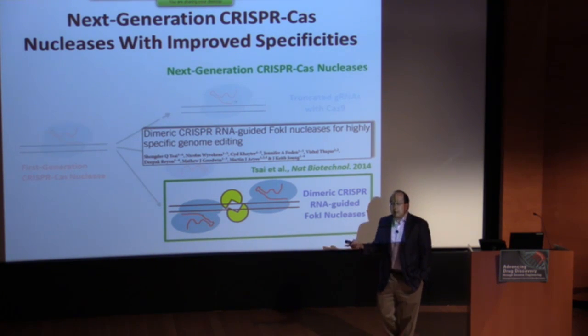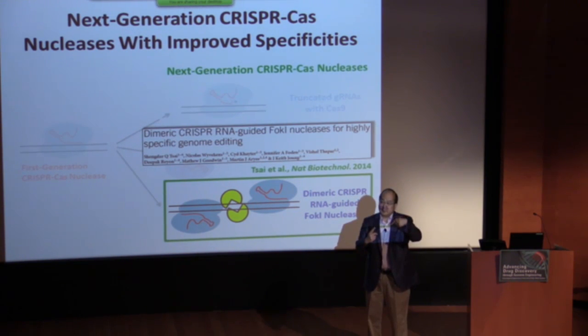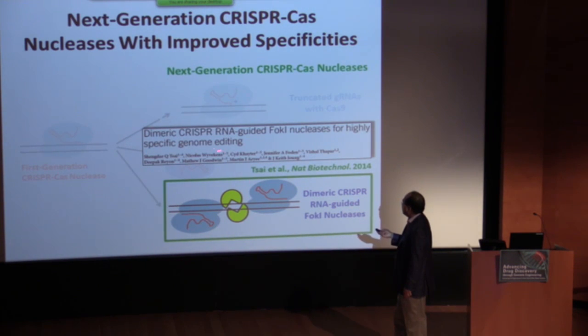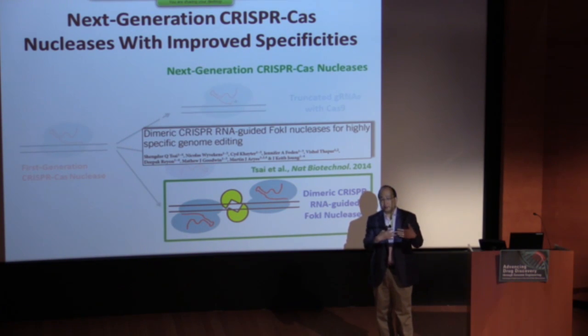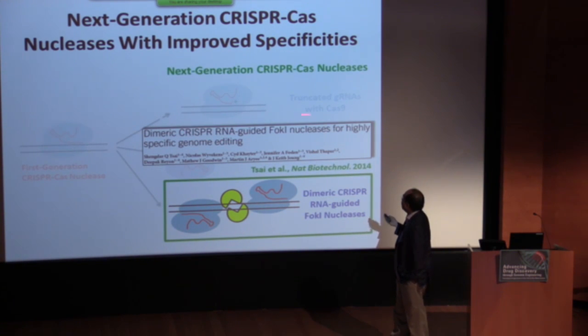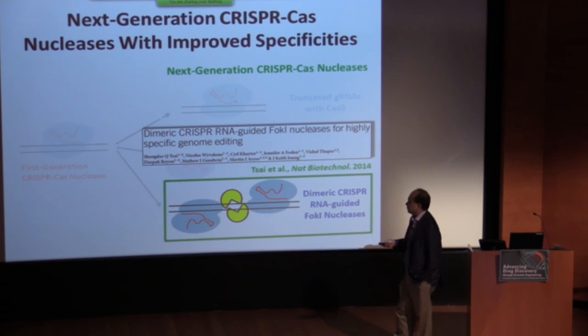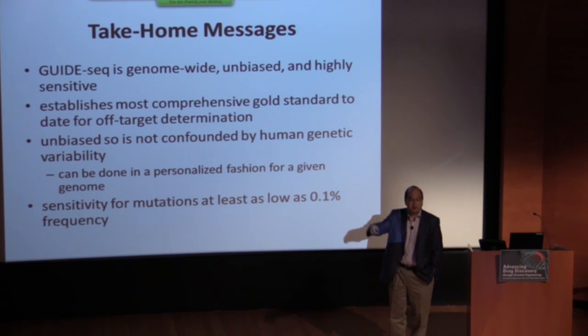I will say that we've tried to do GUIDE-seq with paired nucleases, and we can capture the tags into the double nicked sites. We do see capture into the sites cleaved by our dimeric FokI Cas9 fusions, but we're still trying to optimize the efficiency because the capture isn't quite as efficient as it is with the wild-type Cas9 enzyme. So for the time being, the only improved specificity platform that's really been validated on a genome-wide scale is the truncated guides, but we're trying to work out whether we can use GUIDE-seq to assess these other platforms as well.